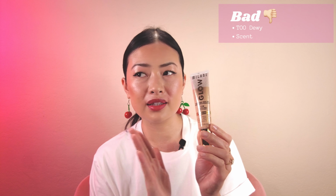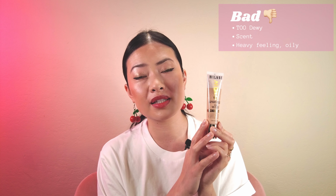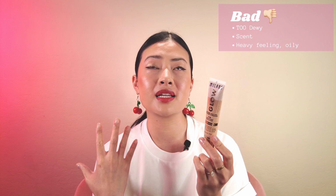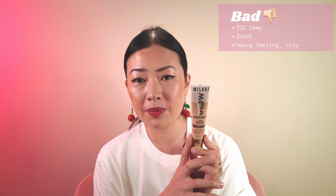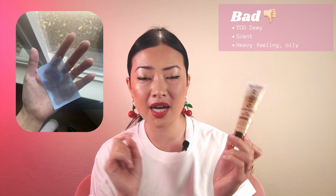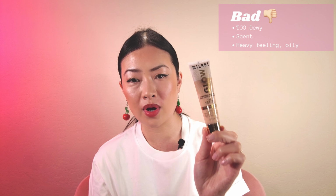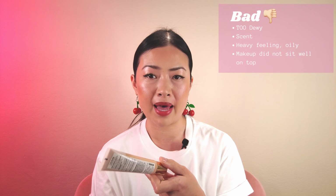And this one, like the L'Oreal Skin Paradise, left a very heavy feeling on my skin. It was very obvious. The feeling of wearing makeup was very obvious. And as my skin got oilier and oilier throughout the day, it just made my skin feel heavier and heavier. And I had to blot a couple of times and it literally covered the entire blotting sheet. Oh, and most importantly, my makeup did not sit well on top of this. As soon as I put my bronzer on, it skipped, and that's when I knew that I was gonna have a bad makeup day.